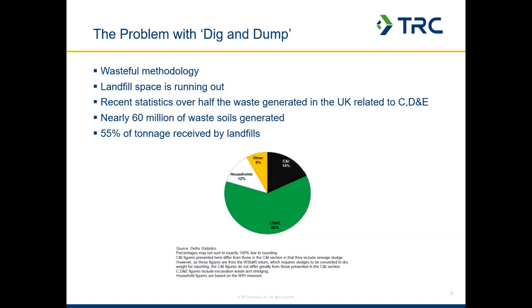Government statistics show that over half the waste generated by the UK is related to construction, demolition and excavation, with the most recently available information showing that in 2016 nearly 60 million tonnes of waste soils were generated, and soils make up to 55% of the tonnage received by landfills.